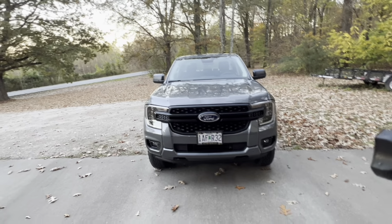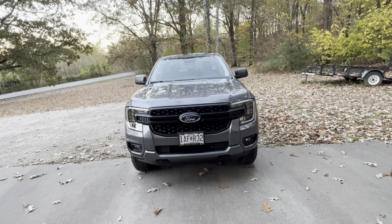And just going over the final features on the cab, the front seat area, if you will, before we go to the back. All right, here we go. We're going to go over this before it gets too dark on us.